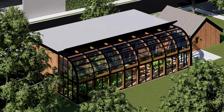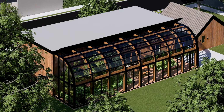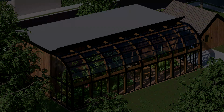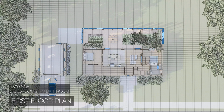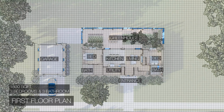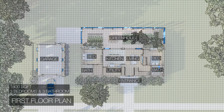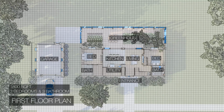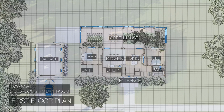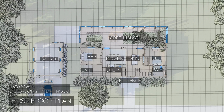Now, all this probably sounds great, but how is the home organized and how much space do we have for the garden? This timber greenhouse home has 1,800 square feet of living area with 3 bedrooms and 3 bathrooms. It has a 1,200 square foot planting area that includes both the greenhouse garden and the roof garden that's within the greenhouse as well. There are bedrooms, bathrooms, living rooms, kitchen, utility room, and greenhouse garden on the first floor.